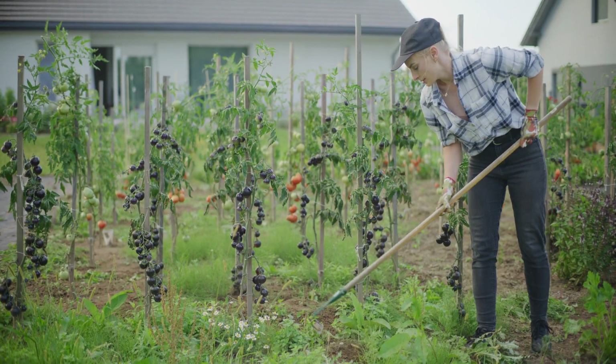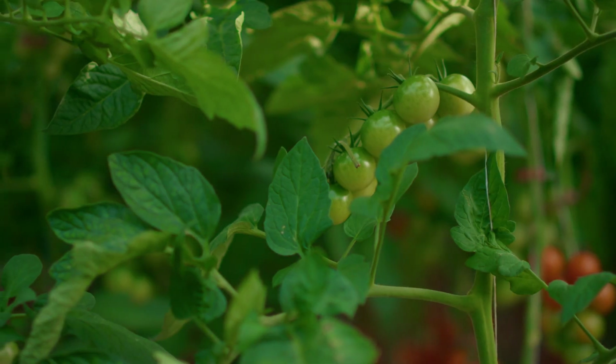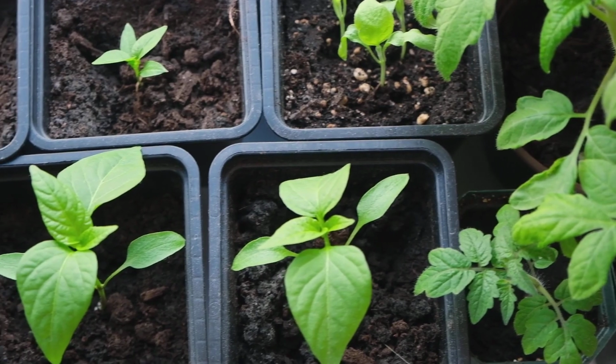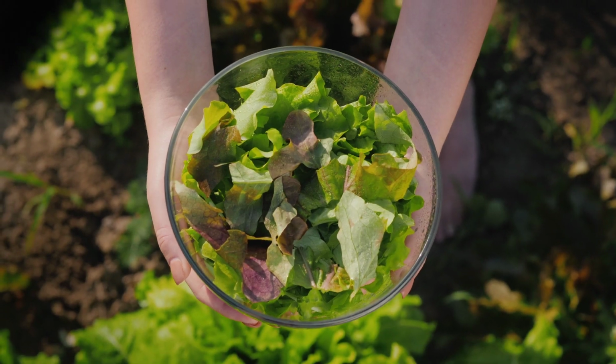So, as you can see, creating a nearly no-maintenance garden isn't a myth. It's a reality. Choosing the right crops saves you time, effort and money, while your harvest brings healthy, delicious results.